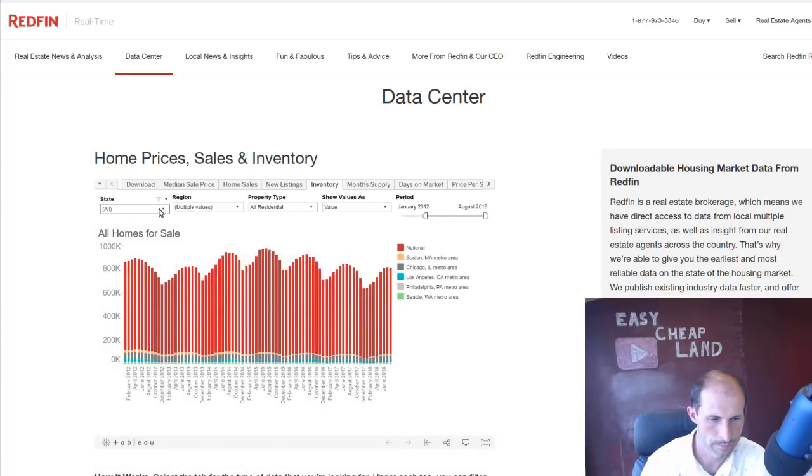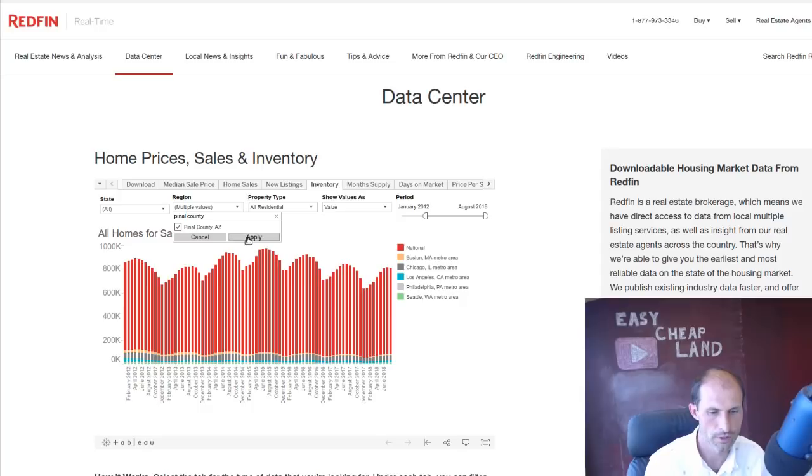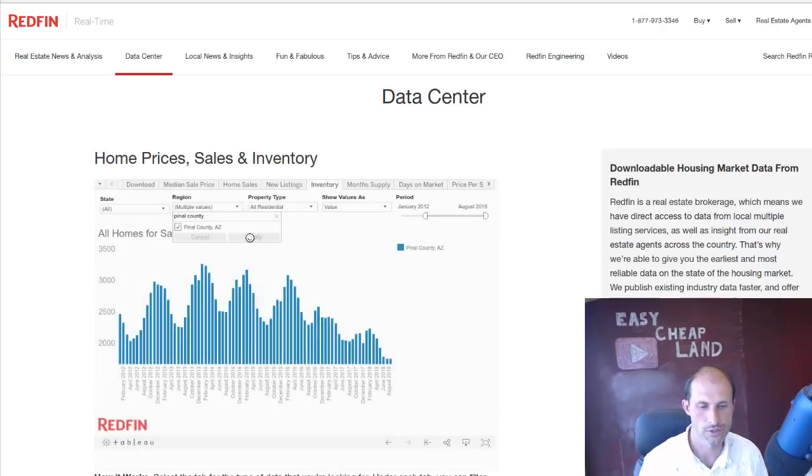It reloaded on me. So let's do it again. We're going to put Pinal County, Arizona in there. And what I wanted to show you was that the supply, like the inventory of houses, has been going down, down, down. And it's like historically low right now in Pinal County.